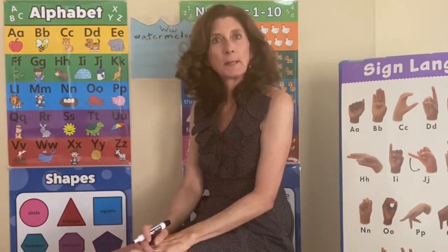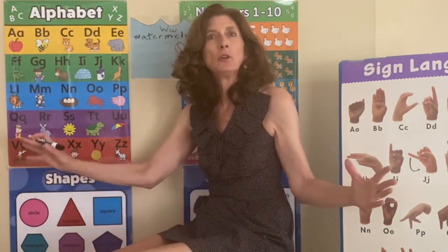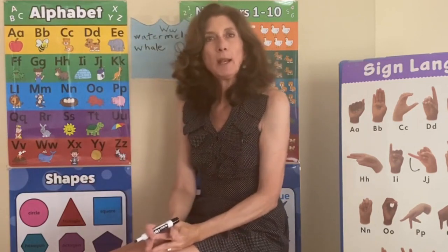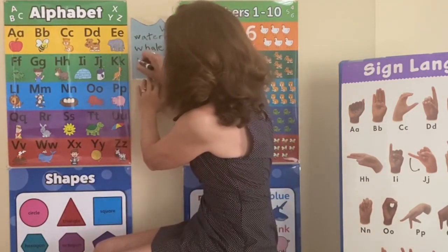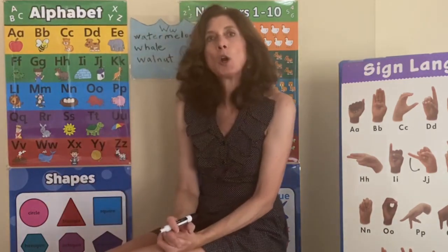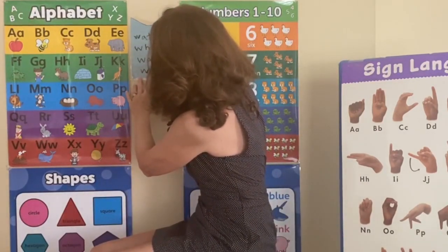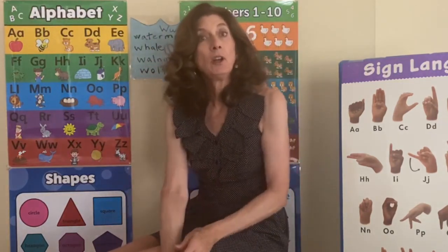Can you think of anything else? What about that animal that lives in the ocean? It's the biggest animal on the whole earth. A whale, right. Whale starts with W. Let's think, what is that type of nut called? It's a very big one and round. Walnut. Walnut starts with a W. Let's write walnut on our water. Let's see, one more. What animal howls? Howl like that. Wolf, good one. Wolf starts with W. Let's write wolf on our water. So we have some words that start with the letter W.